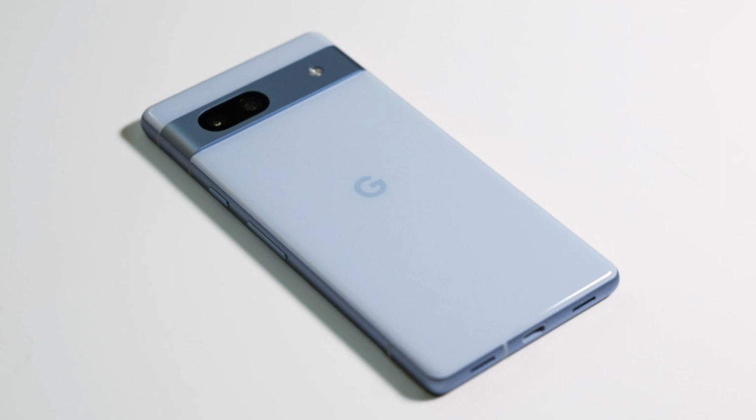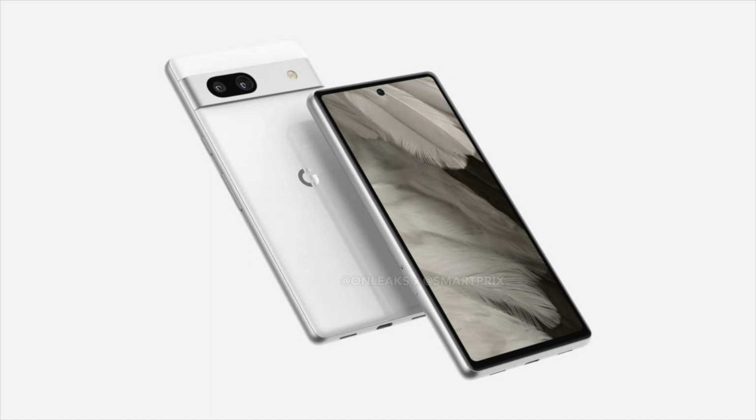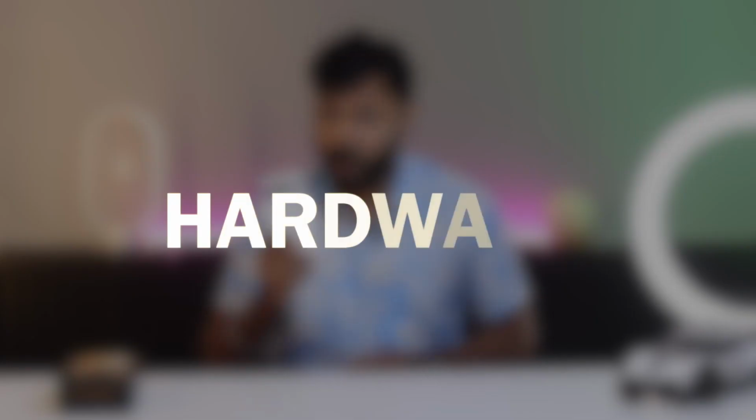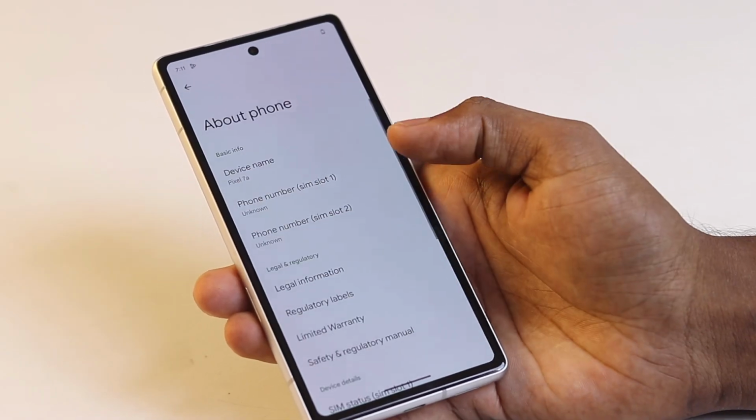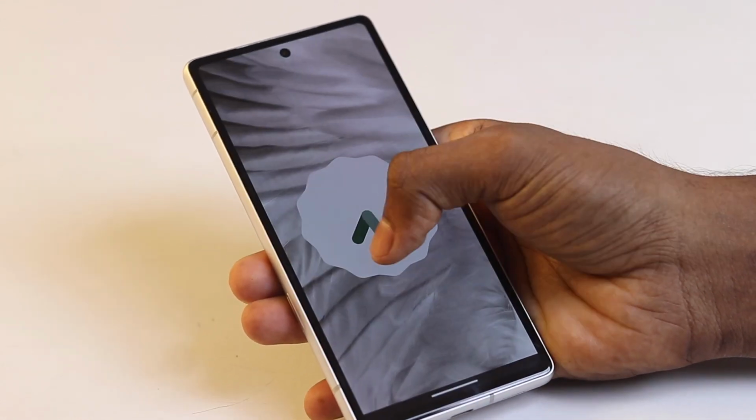Google offers a range of colors for the Pixel 7a, including a stunning sea blue, charcoal, snow, and an online exclusive red option. From a hardware perspective, the Pixel 7a retains the classic Pixel look with a metal wraparound visor, a pill cutout for cameras, and clicky buttons. Google has nailed the hardware in this mid-range device.